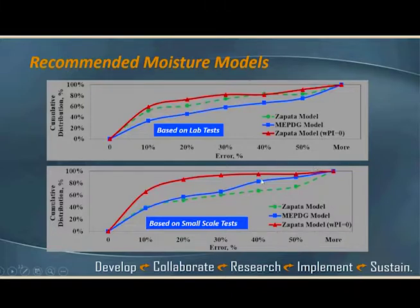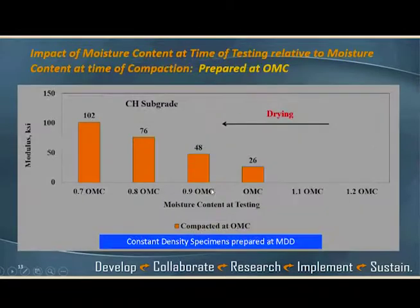But if you look at it, the same density, same moisture content that we put in the lab and in the field, we have different trends. I didn't want to bore you and show you all the details, but you can see. Just let's go back a little bit on the moisture. Some of you have seen this and you're sick and tired of it, but I like it.